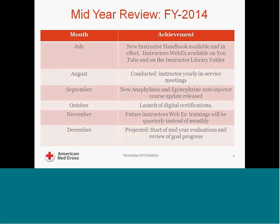And then in December, we're going to start projecting. We're going to be looking at mid-year evaluations and review of goal progress. So the training specialists are going to be looking at paid and volunteer instructors. We're going to be continuing to do our audits and making sure that we're on track for the next 6 months.